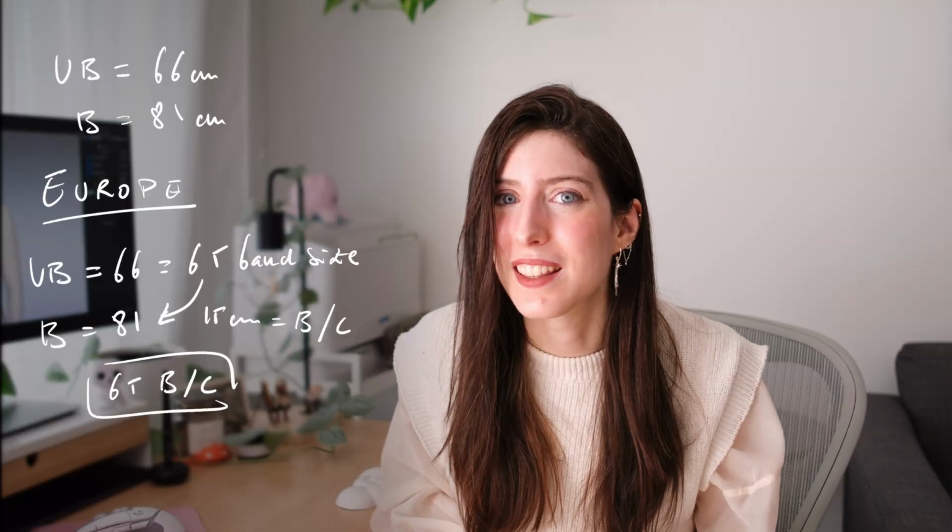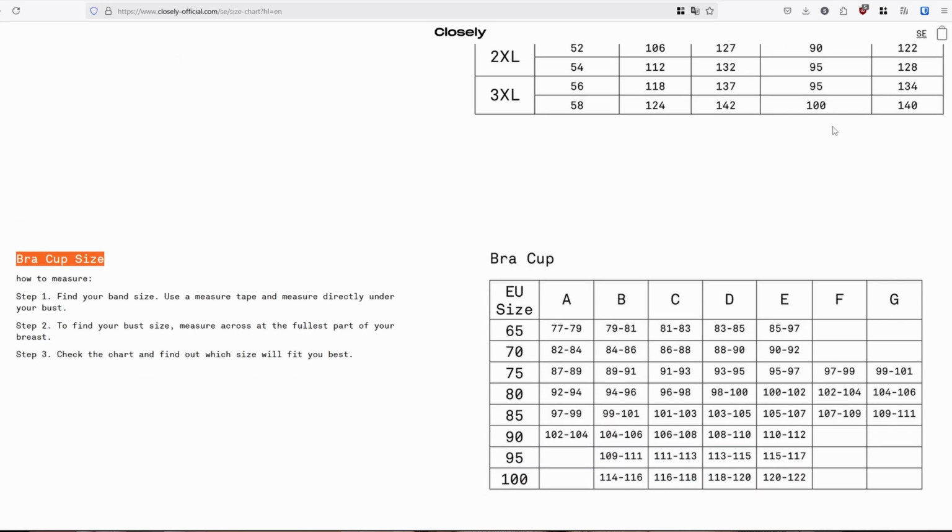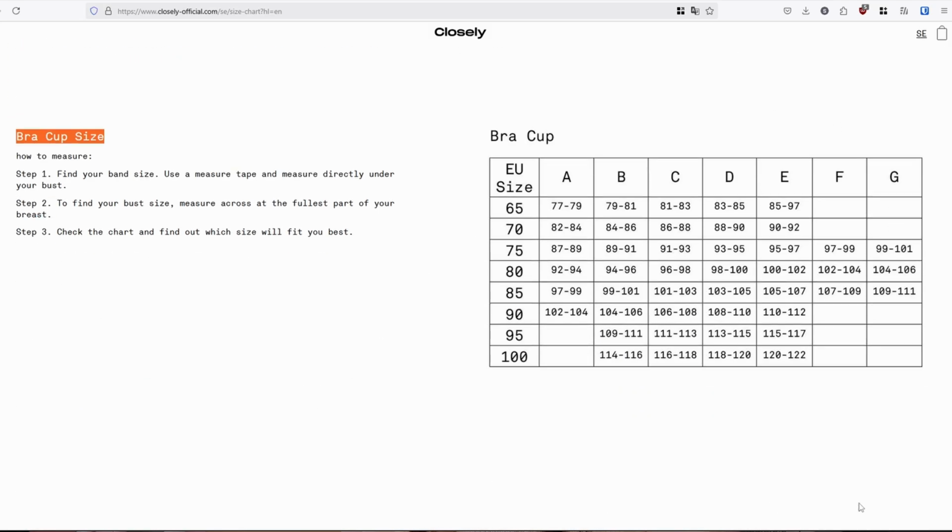But let's check all of those calculations in a European brand website. So I'm on the website of a European brand called Closely. They are from Denmark or Sweden, I think. They say that you should measure your underbust and use that for your band measurement. So for me, the closest is a 65 band, so exactly what I had calculated. And their cup sizes start with a 12 centimeter difference for cup A and then a 2 centimeter difference afterwards. So here I would be a 65B. I happen to have tried Closely bras in store, and a 65B turned out to be too small for me in the cup.